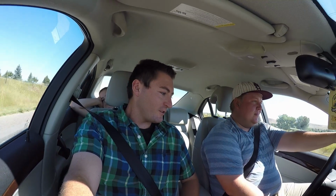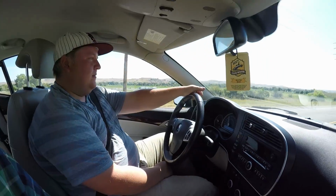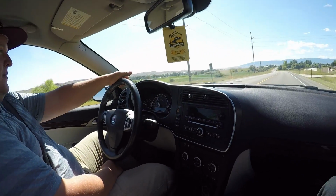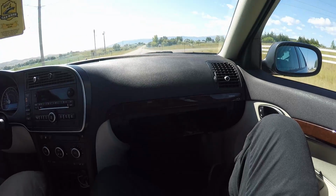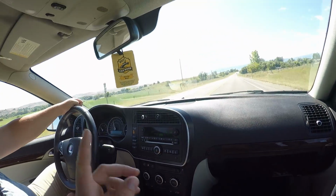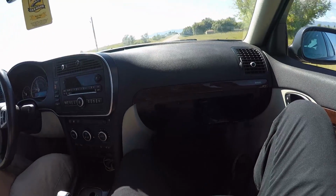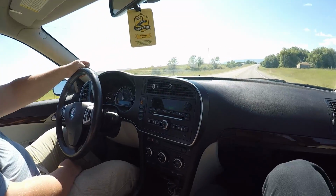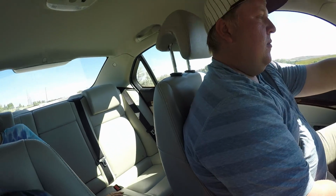That's insane. All right, so we're here in Sheridan, and it's a little surreal because Corey is test driving the 2008 Saab 9-3. First impressions of this car, it's very good. It needs a couple of things, like a headlight, maybe a front bumper, and it's missing the glove box here, but other than that, everything seems to be in pretty darn good shape.